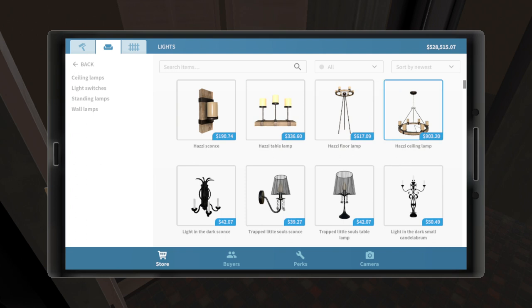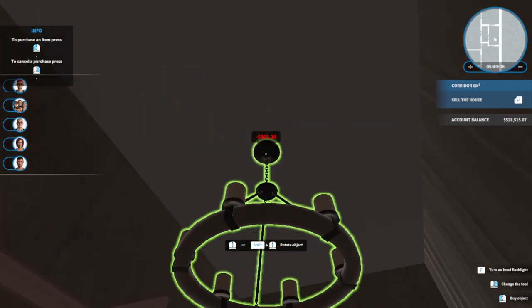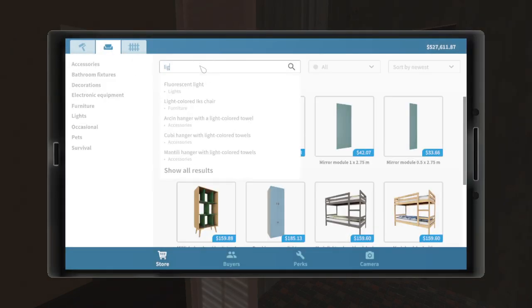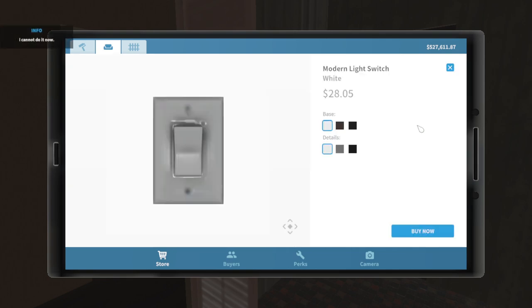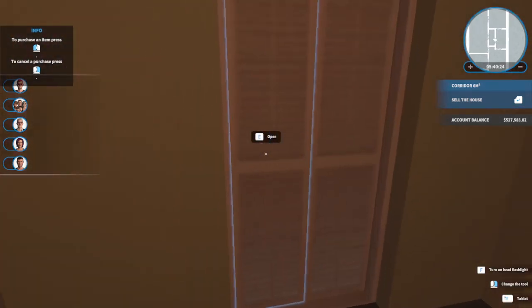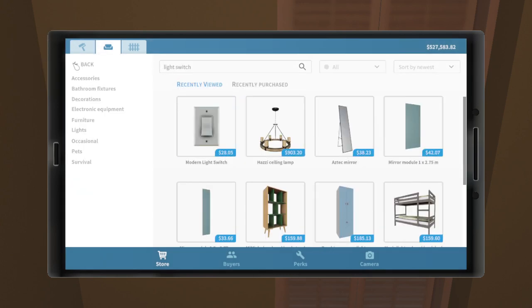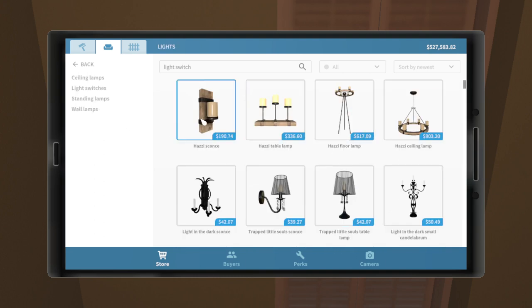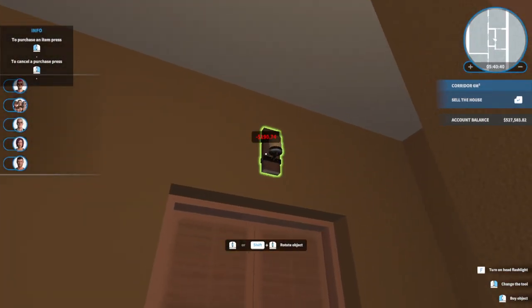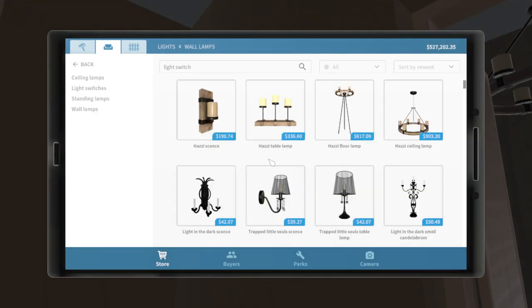I never got lights for this bathroom. I need a light for this. And the light switch.